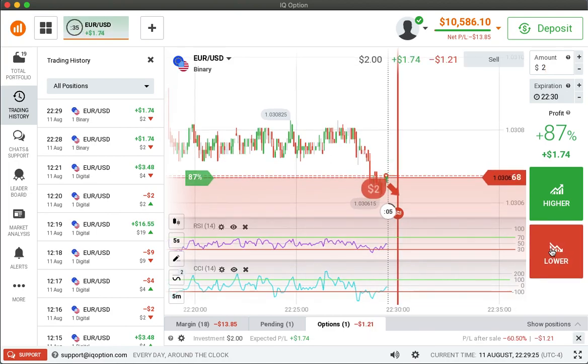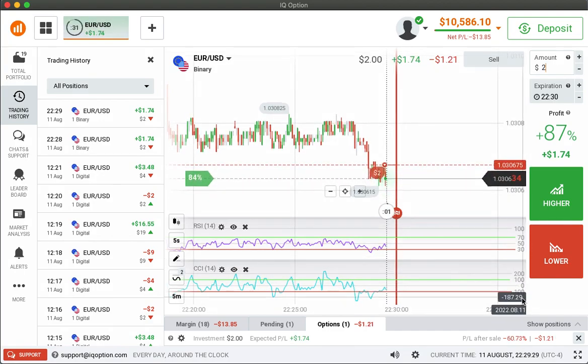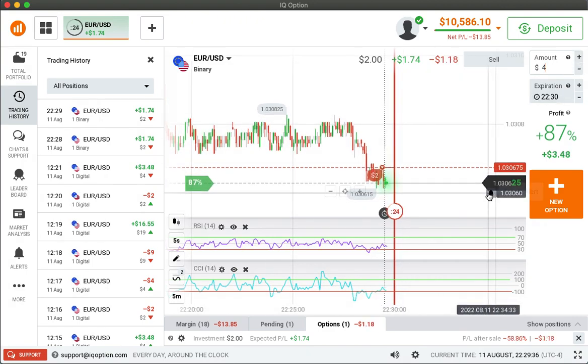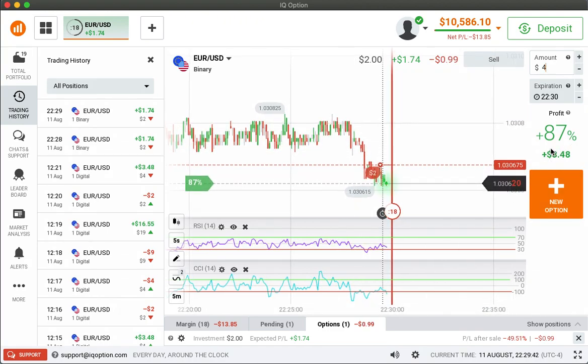So we sell here for 2 because both indicators are under the indicated halfway lines. So they're down, so we sell. If they're up, we buy, right? Simply. And if 2 loses, we do 4, and 4 gives you back $1.48 profit.